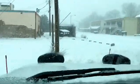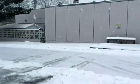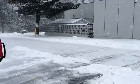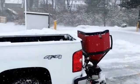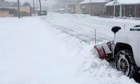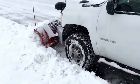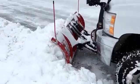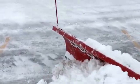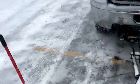It's hard to film and do this at the same time. It's coming down pretty good still. I'm over here on the side of the building here by the lounge, and you can see how deep it is here, but this plow is doing a good job. It's getting a full load each time, pushing quite a bit.